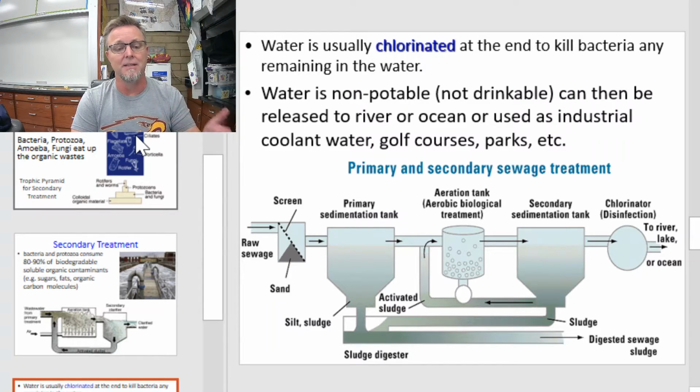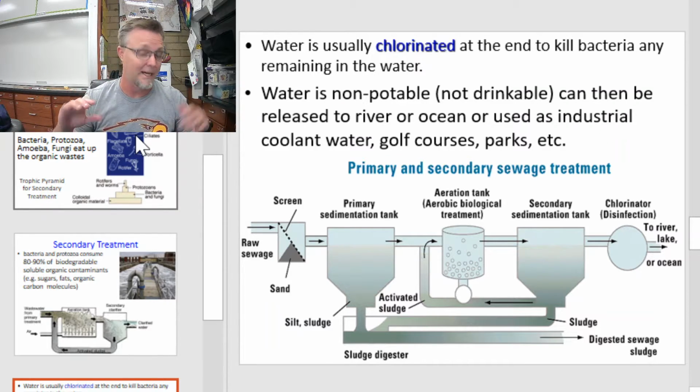The water that leaves our wastewater treatment facility is very, very clean. It is cleaner than any of the state standards for water cleanliness that have been shared with me that I've seen. But the water is still considered non-potable, or not drinkable. So they can't just take this water from the wastewater treatment facility and run it back through the pipes to town and have you turn on the faucet and drink the stuff.